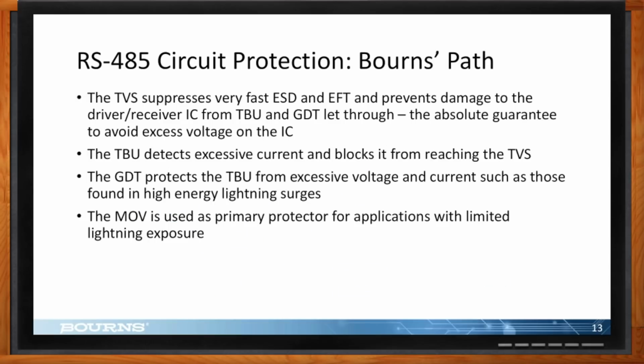Well, the TVS suppresses the very fast ESD and EFT pulses and prevents damage to the driver receiver IC, the absolute guarantee to avoid excess voltage on the IC. The TBU transient blocking unit detects excessive current and blocks it from reaching the TVS. The GDT, a gas discharge tube, protects the TBU from excessive voltage such as those found in high-energy lightning surges. An MOV can be used in place of the GDT for applications with limited lightning exposure.